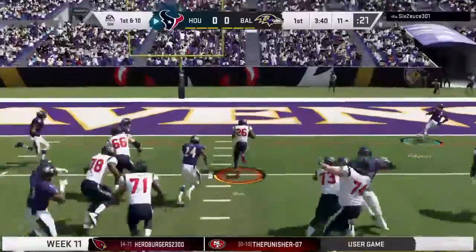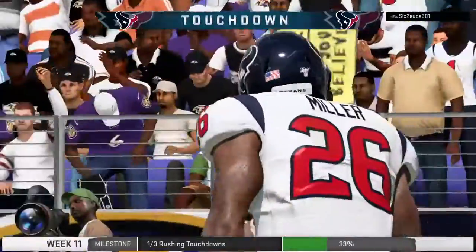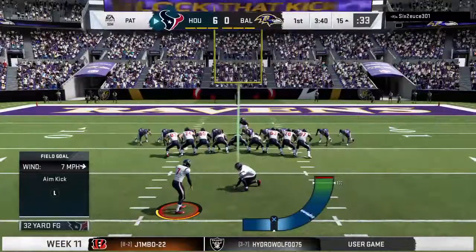They'll run on first down. Miller, and he's in. Touchdown, Houston. Lamar Miller, his 6th touchdown of the season. And they are able to strike first here on their opening drive.